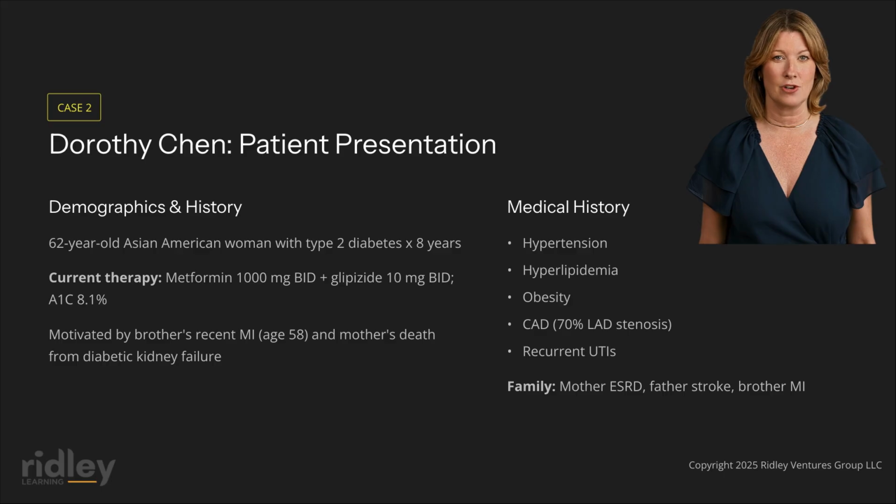The diabetes care nurse is conducting the pre-visit assessment and medication reconciliation. Mrs. Chen expresses concern about adding more medications, but states she is motivated to improve her diabetes control because her younger brother recently had a heart attack at age 58, and her mother died of kidney failure related to diabetes.